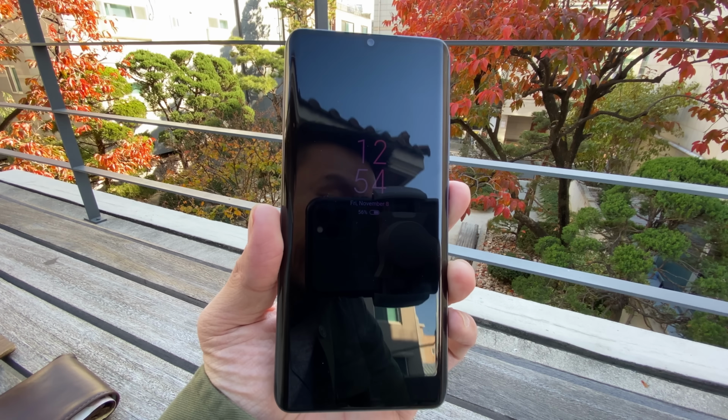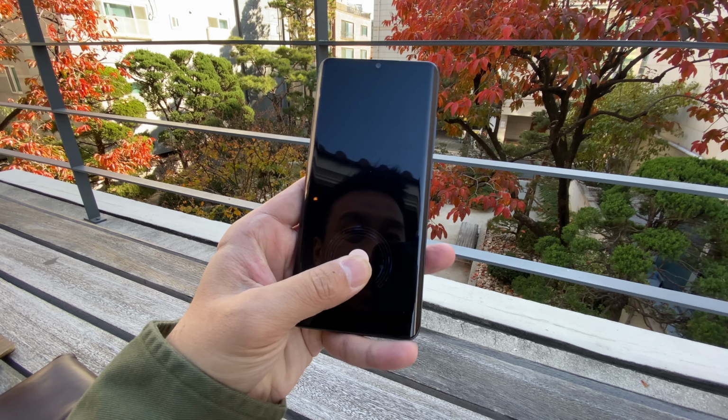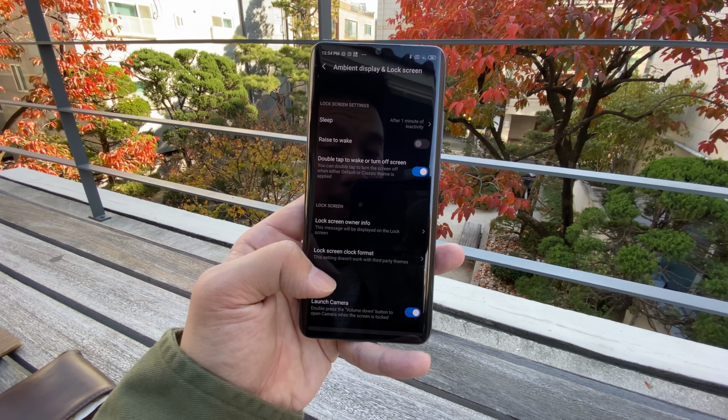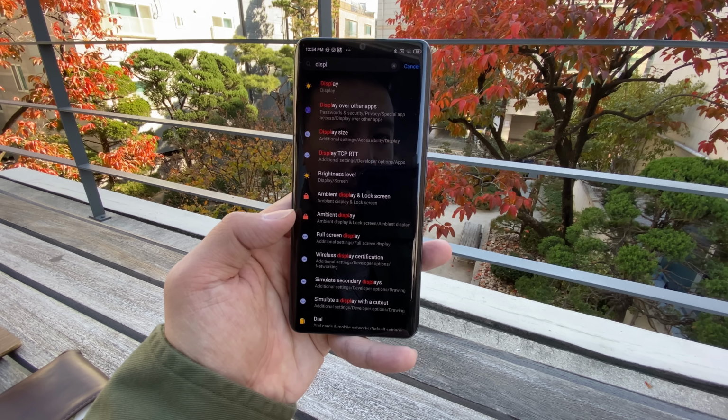Now, I know this design looks just like Samsung's always on display, so I was a little bit shameless there. But you do have the option to change your always on display to another clock face. So there are just a lot of customizations that you can do with MIUI that stock Android doesn't let you.